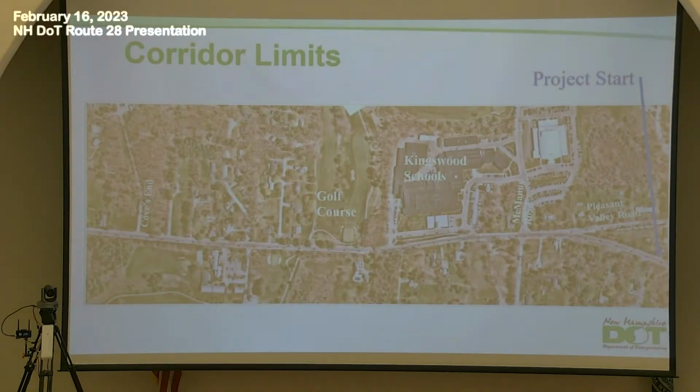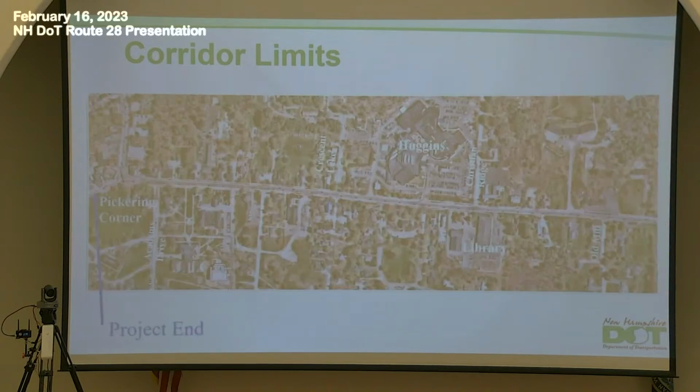So just a little bit closer view, the corridor limits, essentially, as we had mentioned, from Pleasant Valley down through Pickering, is the focus of the project at this time.